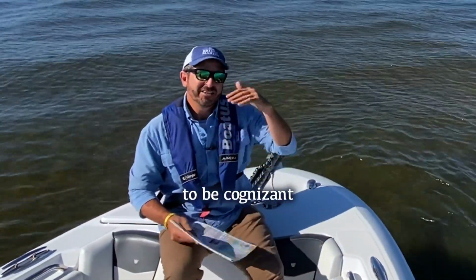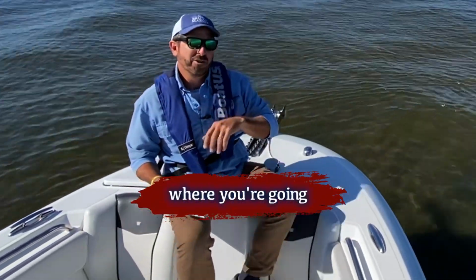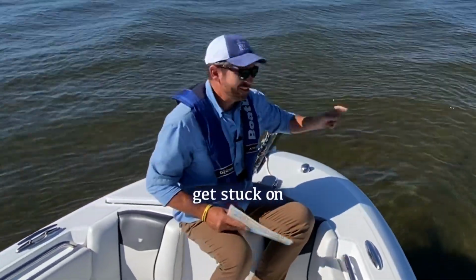But you really need to be cognizant that the water depth changes as the tide goes in or goes out, and be really careful where you're going. Every time you go out, watch the tide, watch where you're going, and you'll be fine. So you don't get stuck on something like this.